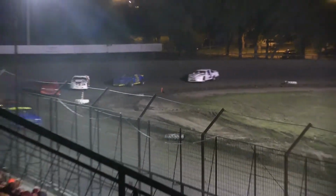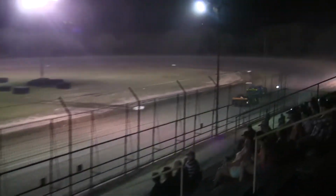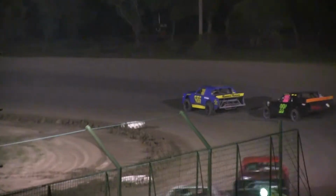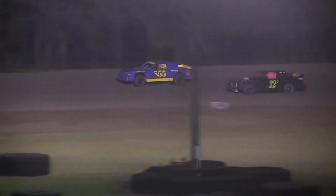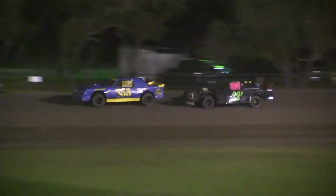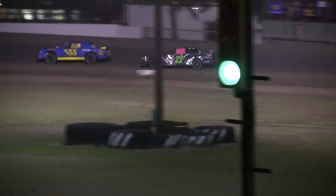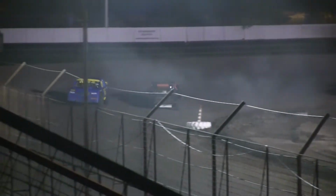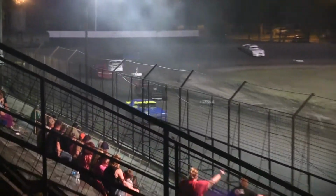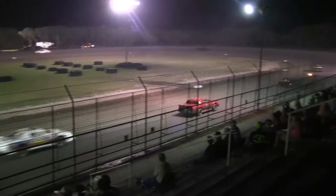Your leader is still Joe Boop out of turn number 4 down the front stretch. Michael Pesic is sitting in that second spot. Lee Awalt is smoking once again in the 56 machine. Looks like your leader is going to be coming up on lap traffic here in the next couple of laps. More than likely, Joe Boop now has about a 4-car length lead.